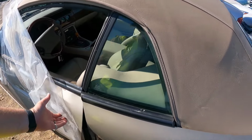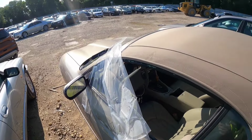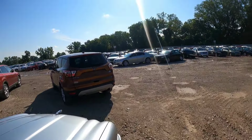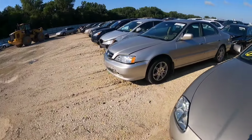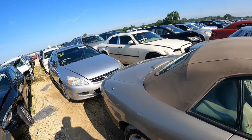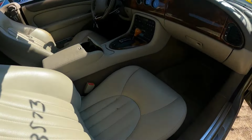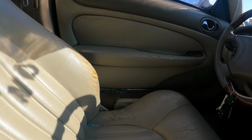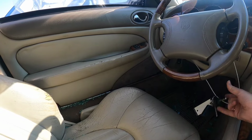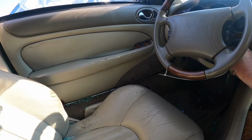She is listed as a run and drive. I wonder if the door opens. Nope. Well, we can check it from the other side and see if she runs at all. See all that glass over there. Hey, look, Jack, it's got a black key and a green key. Does the green key mean it goes faster?